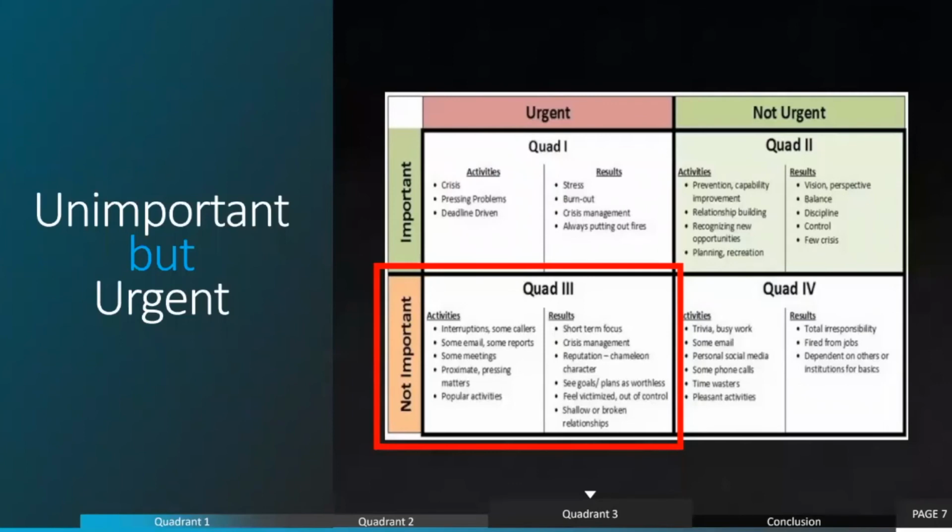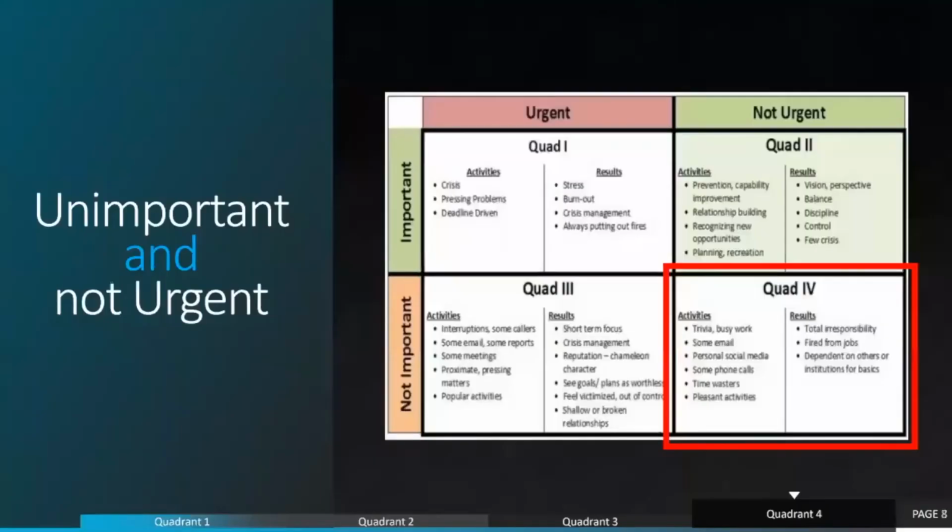So that's about it for the third category, the unimportant but urgent tasks. So I'll move on to the final category, which is the unimportant and not urgent tasks. If I'm to make a to-do list, I would also make a not-to-do list. And maybe I'll place some of the activities in this fourth quadrant in a not-to-do list.